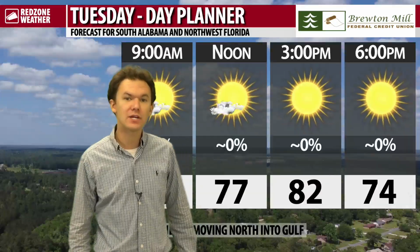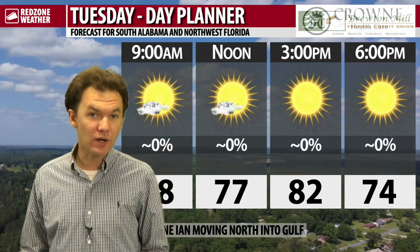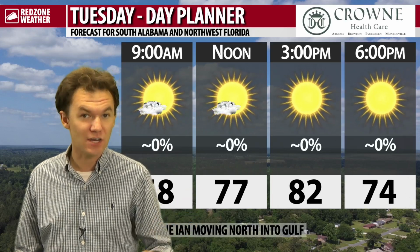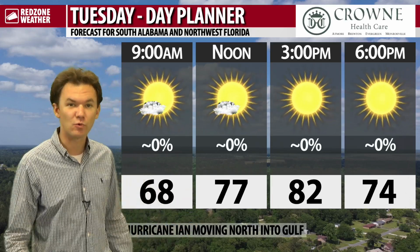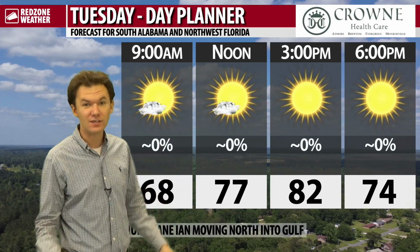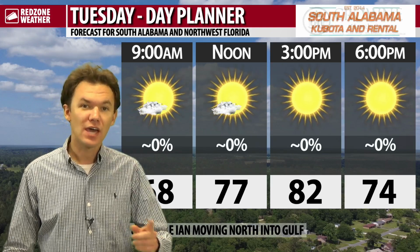Good Tuesday morning to you. I'm meteorologist Spinks Megginson. No hurricane impacts in South Alabama and Northwest Florida today. In fact, plenty of sunshine expected across the region. It's going to feel quite nice, not only this morning, but really extending into the afternoon hours as well.